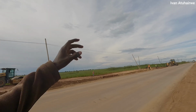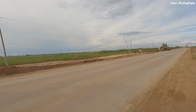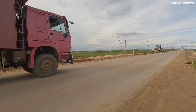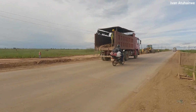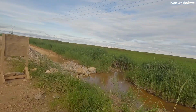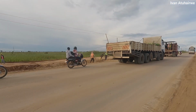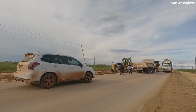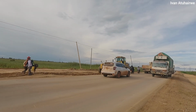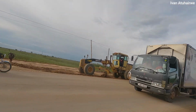So they are going to be working onto this area here. That's why they are putting a channel the other side. Cars are going to be passing the other side as they dig up here, or they excavate here. So I guess by tomorrow, this will be blocked and cars are passing the other side.